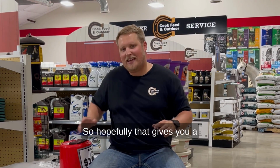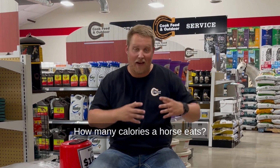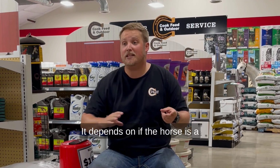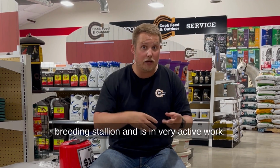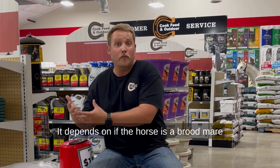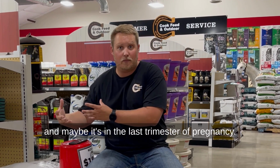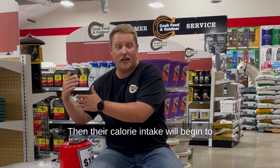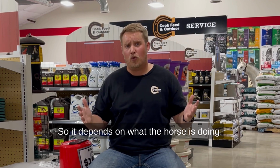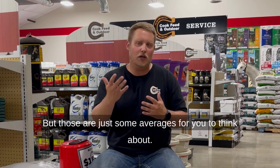So hopefully that gives you a little bit of a perspective of how many calories a horse eats. It depends on if the horse is growing. It depends on if the horse is a breeding stallion and is in very active work. It depends on if the horse is a broodmare and maybe in the last trimester of pregnancy. Then their calorie intake will begin to almost triple after they have a foal. So it depends on what the horse is doing, but those are just some averages for you to think about.